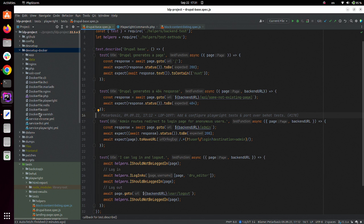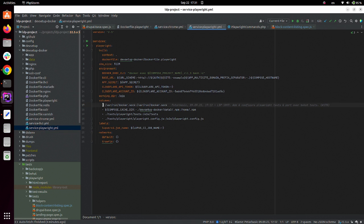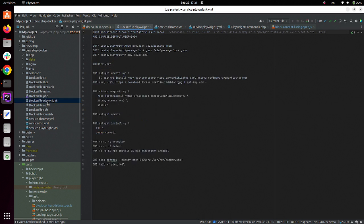It's solely a Docker setup. It's actually in the starter project. I can show it right now if needed. You would just create a volume to the Docker socket in the Playwright container, and in the Playwright container install the package Docker CLI, and you could just execute Docker commands in the Playwright container, and it will automatically find the container outside of it, the container where your Drupal is running, and there's nothing else needed.